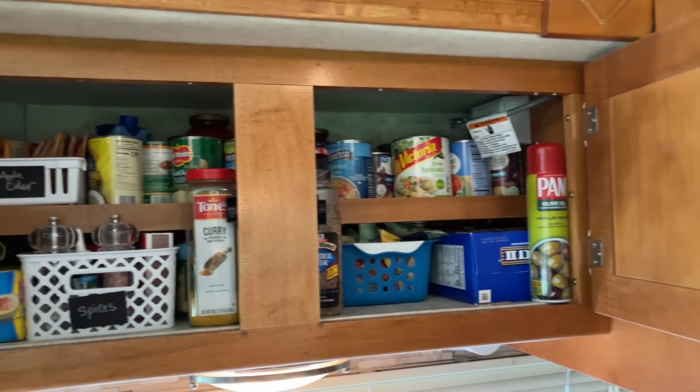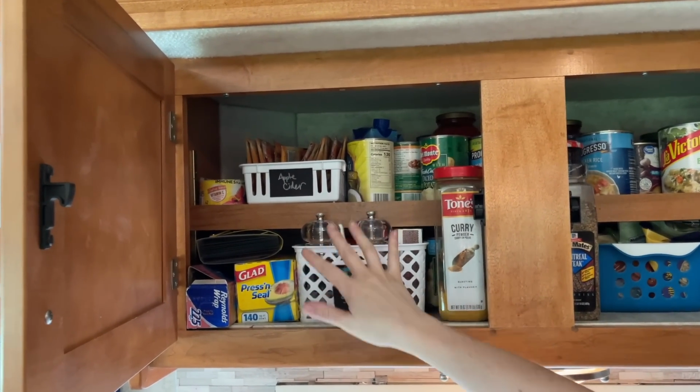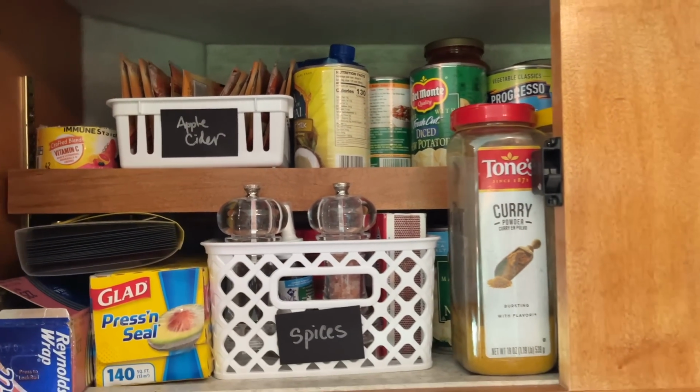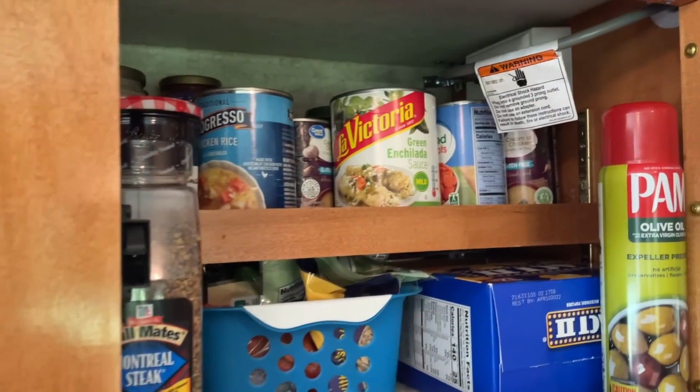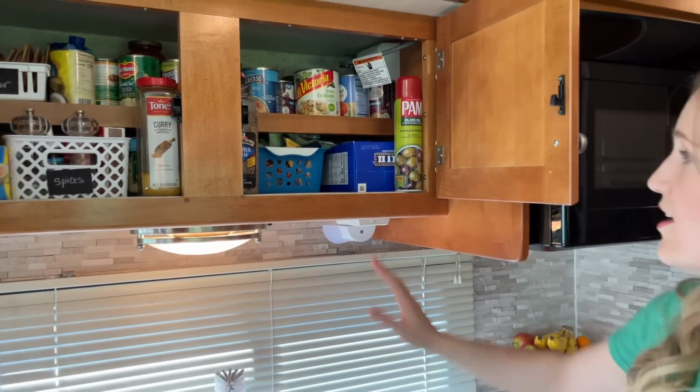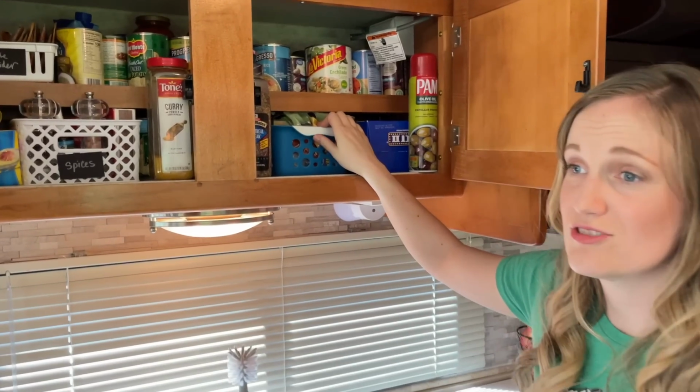And up here, this is usually baking stuff. Got lots of cans, we got spices, salt and pepper shaker right there in the front so the kids can get it. And we take apple cider really seriously in our family, so we have quite a bit over there. And this canned stuff, and this right here is actually Ezra's snacks.